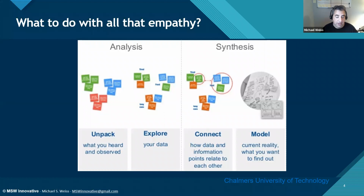Another thing, when we talk about modeling here, something that's really useful to do in this stage is called a journey map or a customer journey map. And that means not doing a process diagram. So let's say people are interacting with your organization in order to achieve something. Don't map the process that you follow, map the experience they go through.